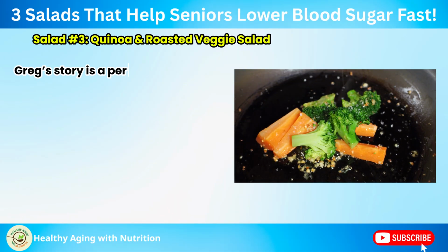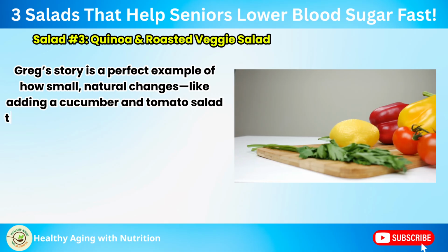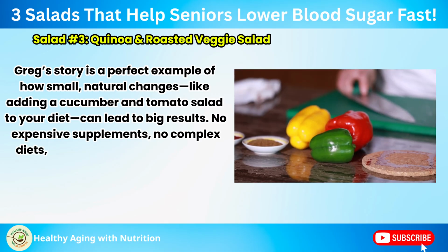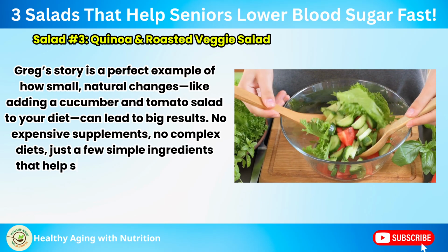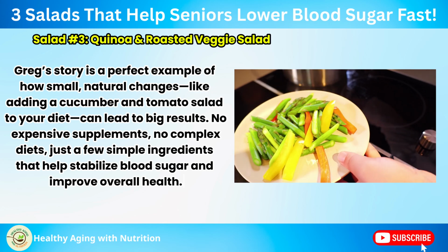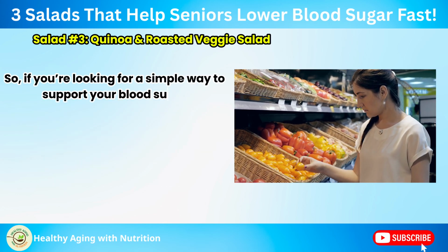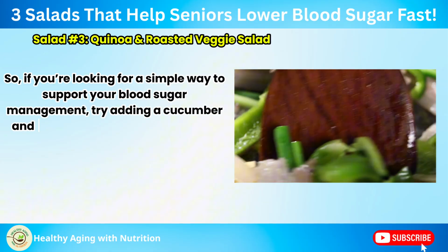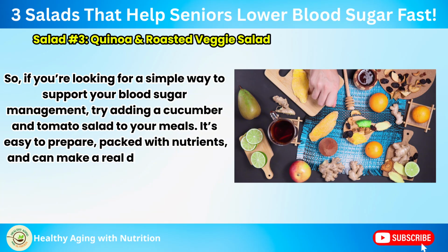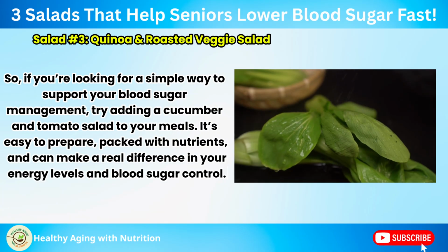Greg's story is a perfect example of how small, natural changes, like adding a cucumber and tomato salad to your diet, can lead to big results. No expensive supplements, no complex diets, just a few simple ingredients that help stabilize blood sugar and improve overall health. So, if you're looking for a simple way to support your blood sugar management, try adding a cucumber and tomato salad to your meals. It's easy to prepare, packed with nutrients, and can make a real difference in your energy levels and blood sugar control.